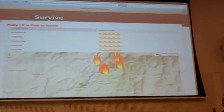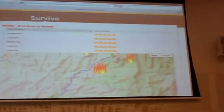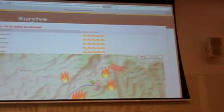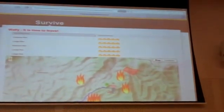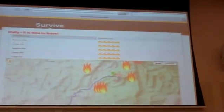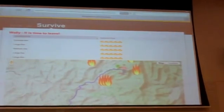He gets this alert that says it's time to leave. As you can see here, we've got the only path out now, because there's a fire that's covering the other exit path, and hence why our risk rating is so high. So it's a personalised alert for them, and pretty much, get out now, Wally, and it's time to leave.